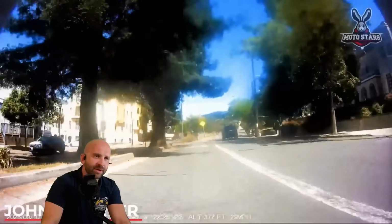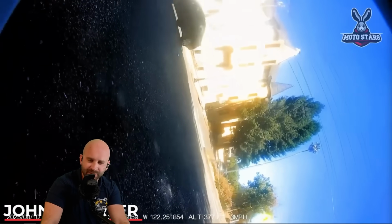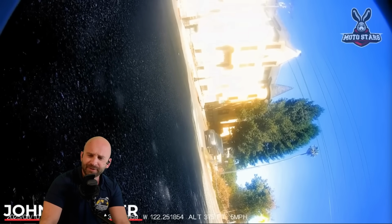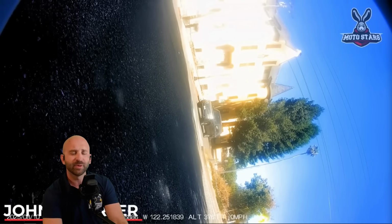Okay, so we have a vehicle in front of us, a left turn lane right here. So we're going to turn left. Is everyone supposed to stop? No. Oh, geez, we fell down. We fell down doing a slow speed maneuver. A little bit of a rookie mistake.